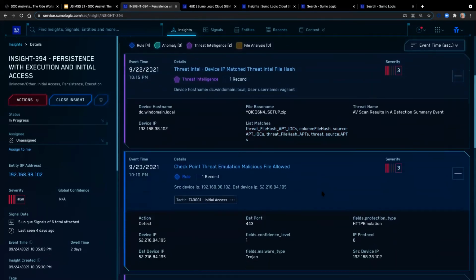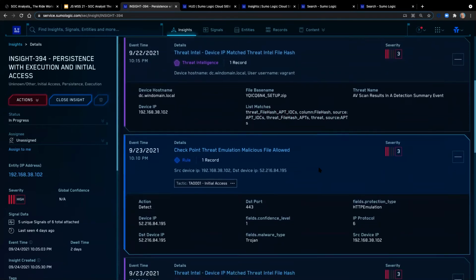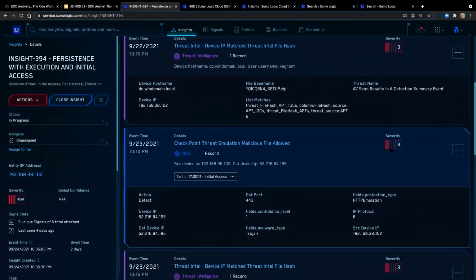Scrolling a little bit further, my Checkpoint firewall said, hey, malicious file allowed through the environment. So my firewall scanned it for deep analysis, and it was a malicious file itself. Now, by itself, it only had a SEV3. So that's what I was saying before. By themselves, the attackers want to go low and slow. They want to come in under the radar and do a series of things under the radar so you don't notice it, but their end goal is their malicious intent. So that's why we have to connect these things together into insights.